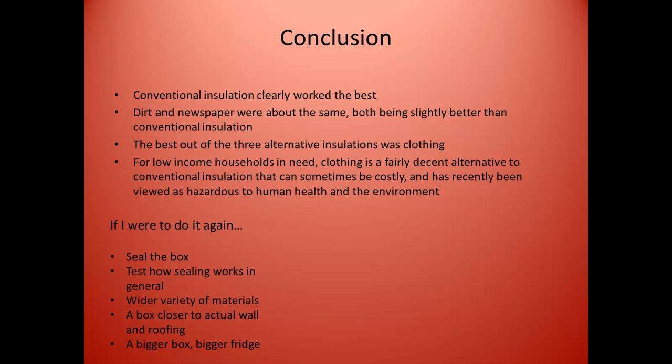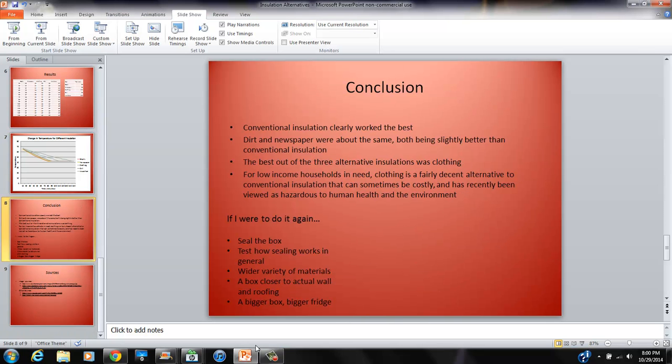But like I said, the overall purpose is insulation is supposed to help reduce our energy use. And for lower income families who can't afford conventional insulation, clothing materials are a decent alternative. Thank you very much, and I hope you enjoyed my presentation.